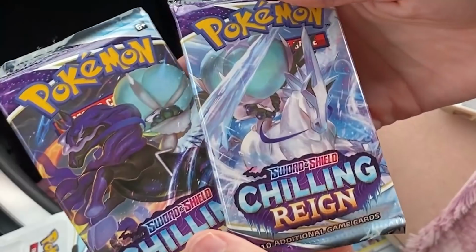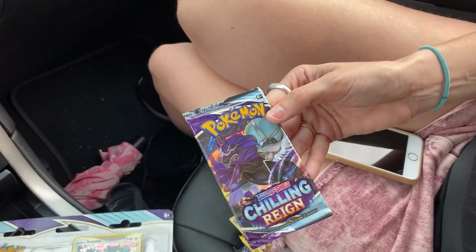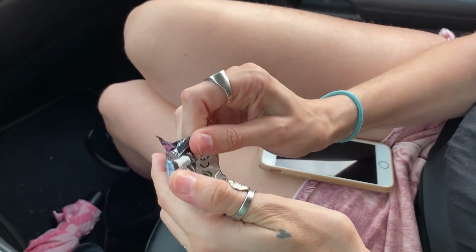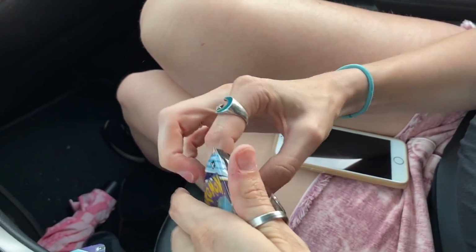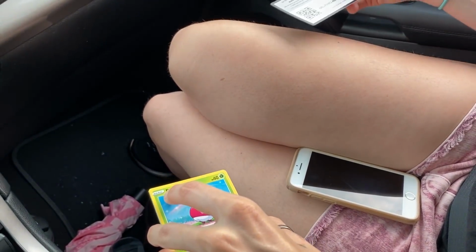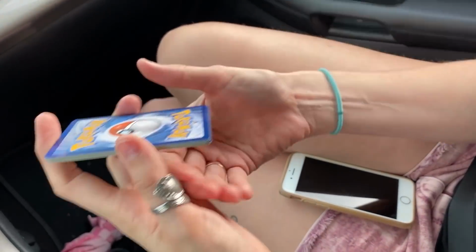What do we got here? Okay, we got Ice Rider and Shadow Rider. You're going with Shadow Rider. I am. You sound surprised. I thought for sure you were going to choose Ice Rider. I really did. You don't know me. No, I know you. You don't know who I am. I know you. All right. You going to show it anyway? I'm going to show it. Okay. I'm going to try really hard not to look.